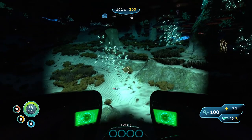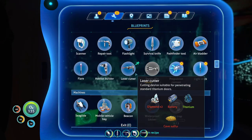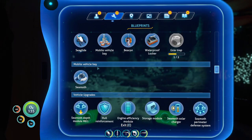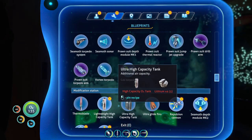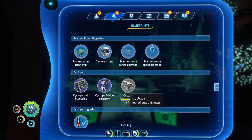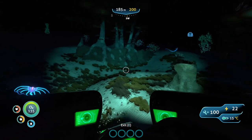Now, what else do we need for that bad boy? Let's check that out. It's down here under vehicles. Right? Vehicle upgrades. Is it just right here? Mobile vehicle bay, modification station. Where is it? Cyclops. So we've got two of three. I don't know what the third one is. So we've got hull and bridge. Ooh, wrong button. So yeah, that's interesting.